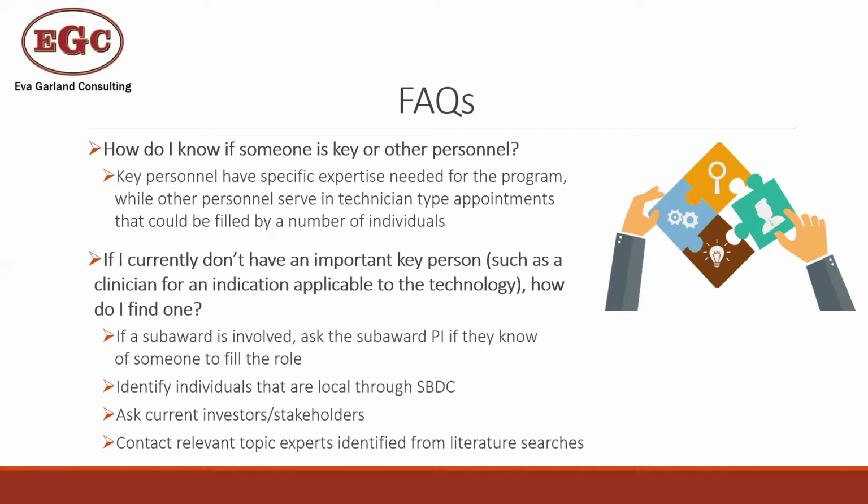You might not already have them in your network, but if you have a subaward with your project, a lot of times the subawards have a little bit larger network since they've already been in that area, so they might be able to identify this person for you. Your small business group might be able to help you, use their network to find some people. If you have any current investors or stakeholders, if you have a board of directors in place, use the networks you've got out there to try to find these individuals.